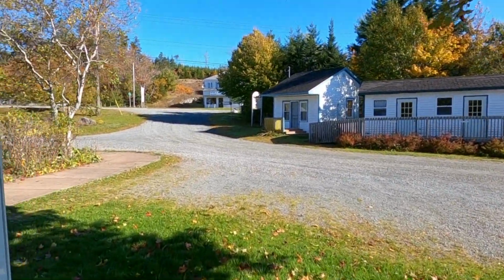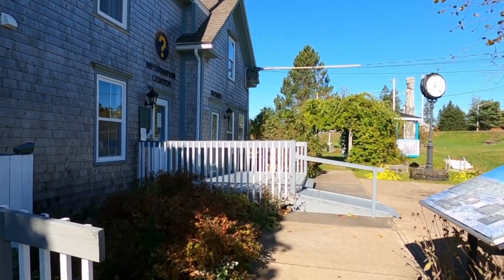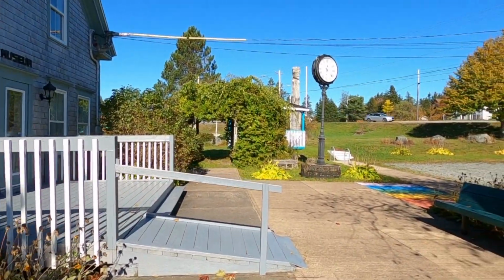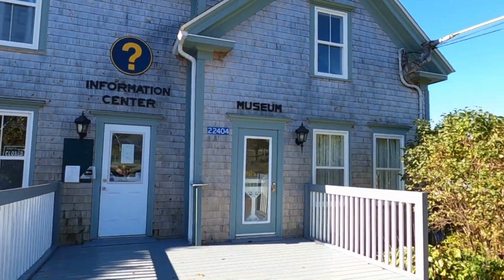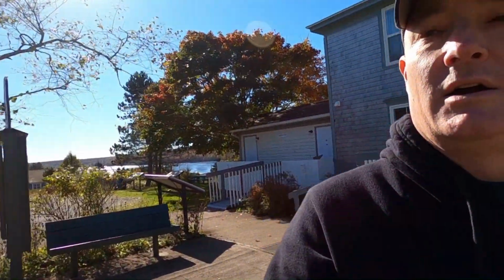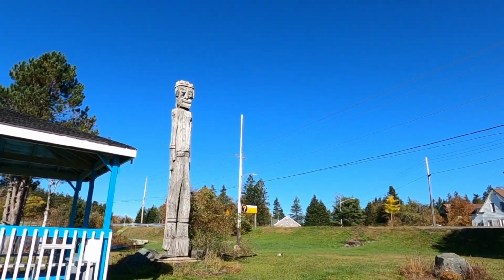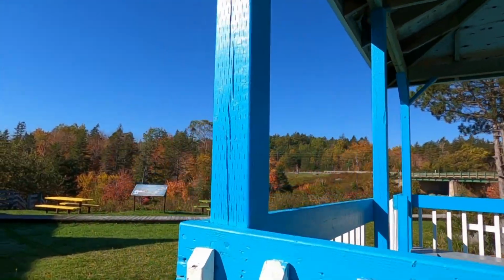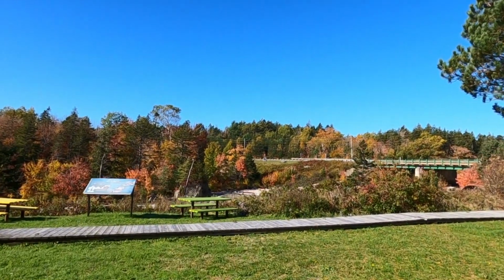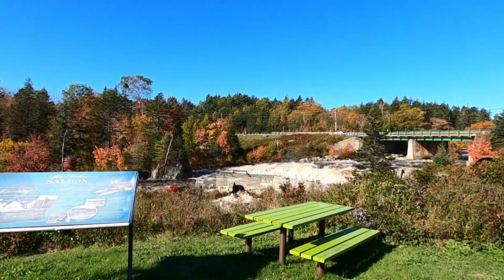And they have a big port somewhere close to here where container ships come in and stuff. And here's the information center and museum, which is closed now because we're at the middle of October. So that's all closed. And here's a cool totem pole right here. And it looks like you can get onto the boardwalk up here. So we'll go do that. Oh wow, yeah. It's pretty cool.